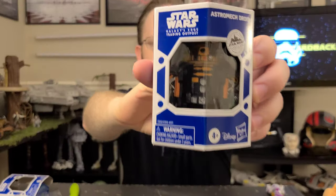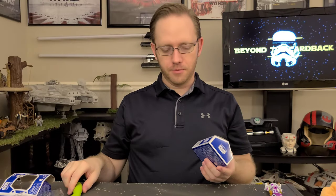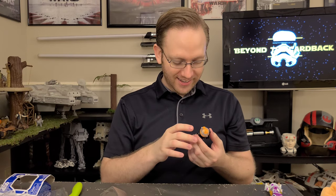Next up is the one that I think is my favorite just because my favorite color is orange, but this one is orange and black. Let's go ahead and open him up. Okay, this one's cool. This one is cool. I like the colors on it. This almost could be a Halloween droid because it's orange and black.